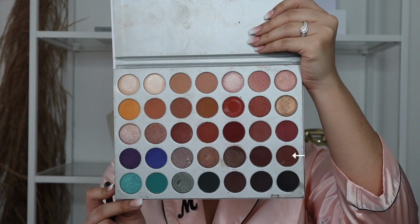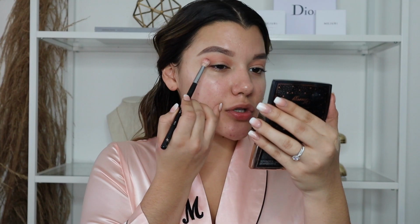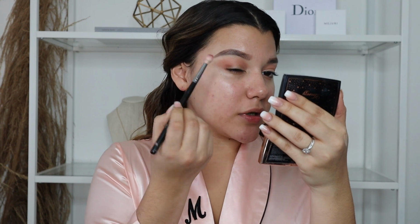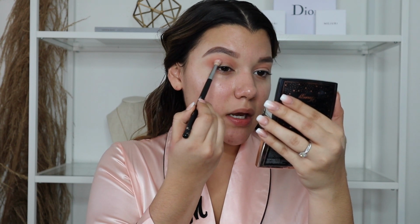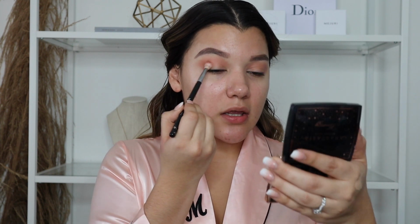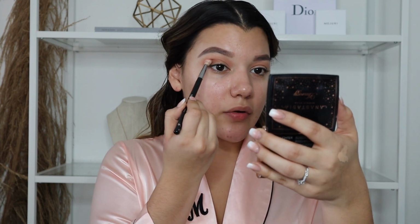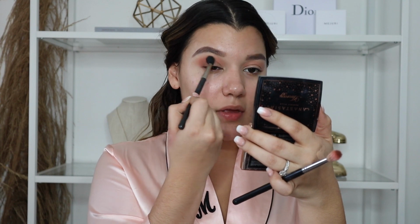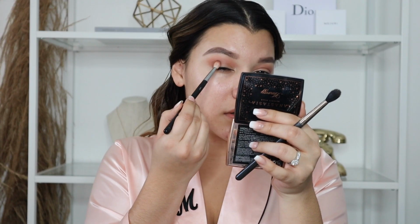So I'm going to be using the shade Mocha, and I'm going to start on the outer part of the eye with a more precise brush and just bring it in to the outer corner. That's mainly where we're going to be focusing this shadow, because again, I want to create a natural contour. You always want to keep your original brush handy just so it can help you blend everything out better.